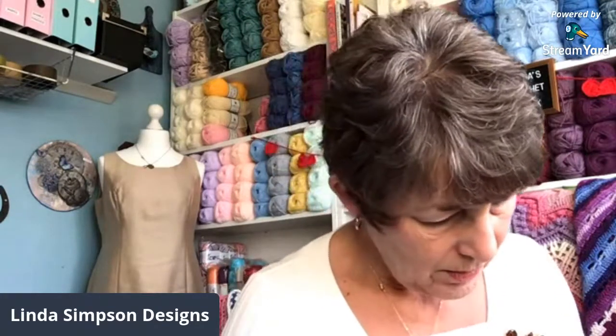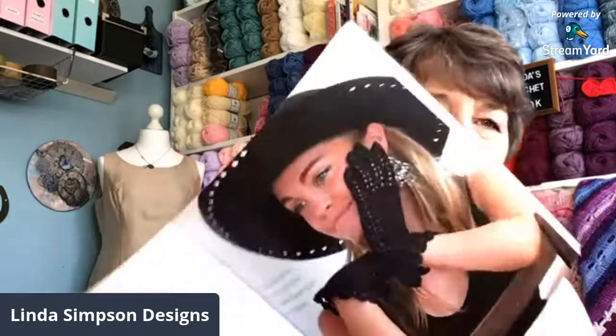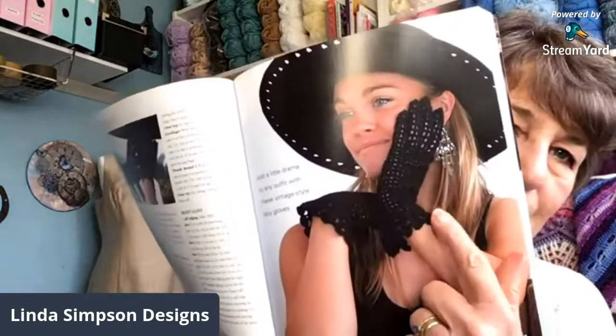Yeah, you could. There's a cloche hat here. Oh, there it is. I found it. She says, here's the pattern. There's a pattern of a hat here somewhere that I really, really like. Look at them gloves. They're nice, aren't they?